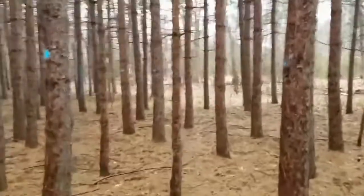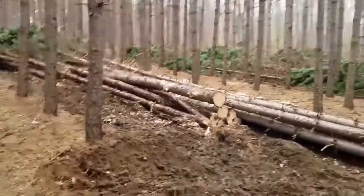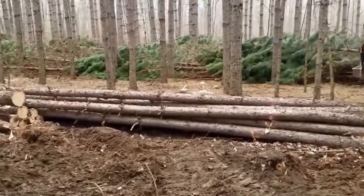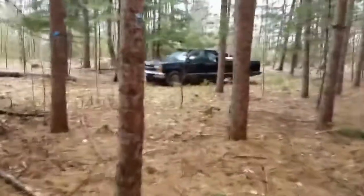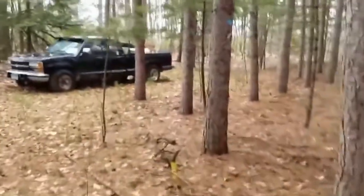This is the before, and then this is the after. We're going to have a lot of room for these remaining trees, which are the best trees, now to grow into really superior trees. And we're going to start to get white pine infiltrating the site.